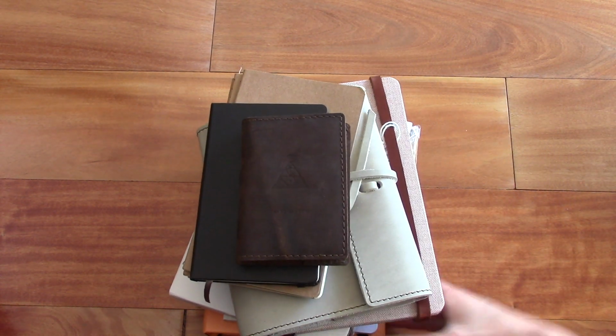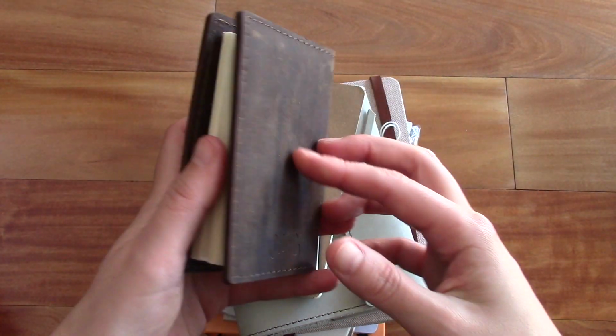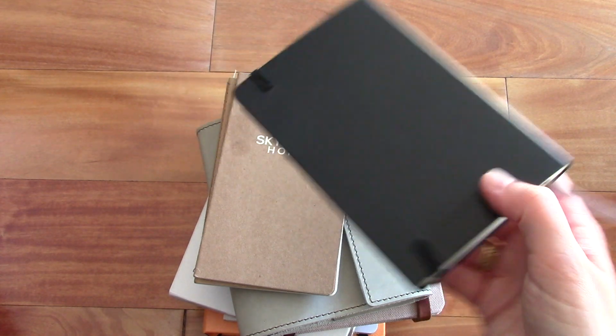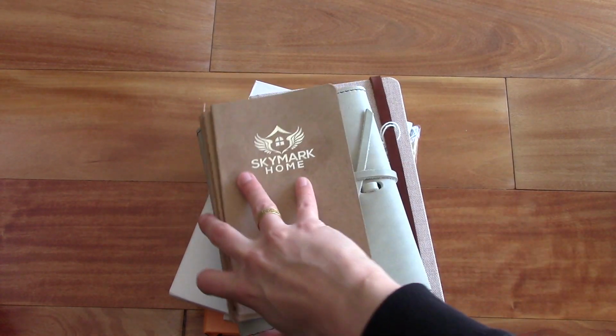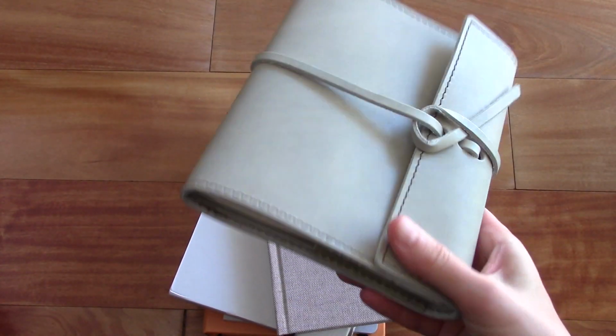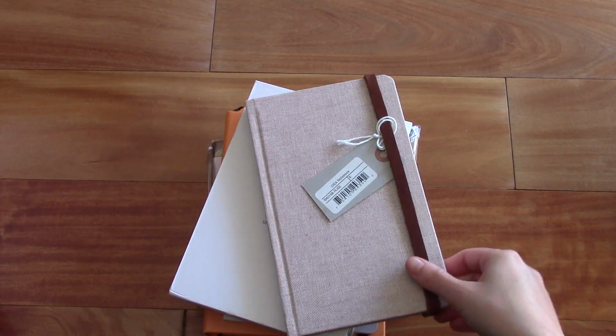They're all A5s pretty much here. What else we have? Here we have a Soothie notebook. Little pocket guy. And then we have a pocket size Moleskine hardcover. We have Sky Home Travelers notebook refills. And then here we have another Rustico notebook. This is a Rustico as well.